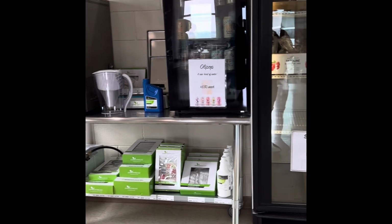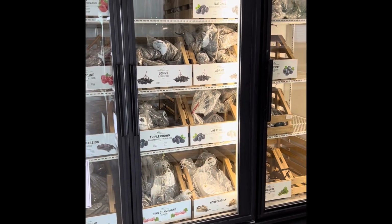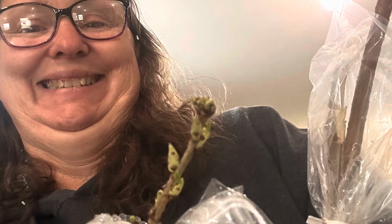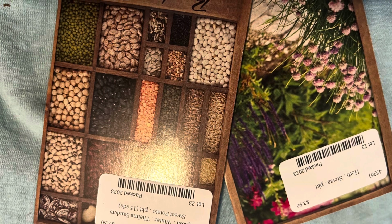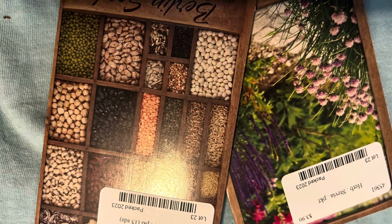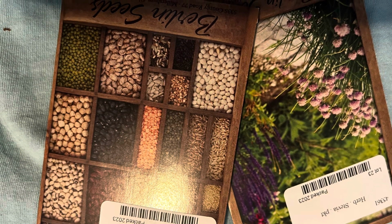And of course they had live plants outside, and then they had bare root plants in this freezer. And I picked up two things. I picked up, I believe it was Adam's elderberry and pink champagne currants. Very exciting. And then I picked up some stevia, because these seeds are always really hard to find. I can't find them here anywhere, and I very rarely see them in a catalog.